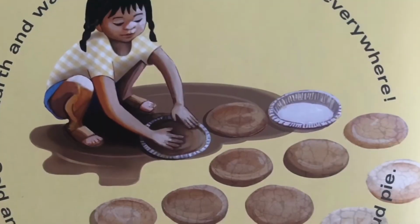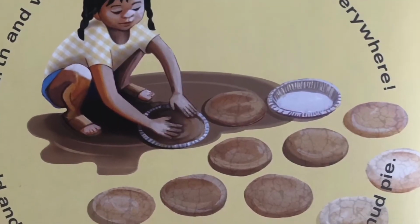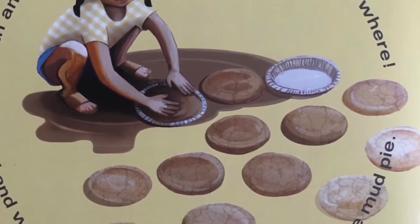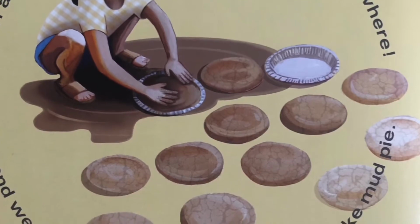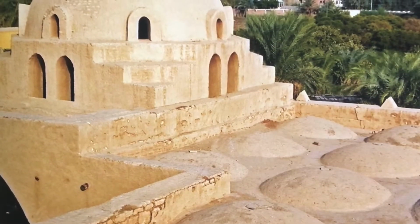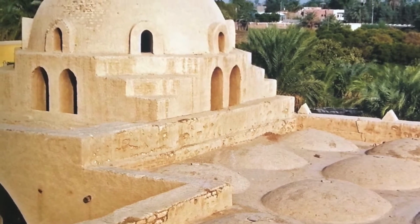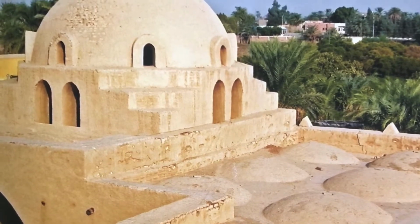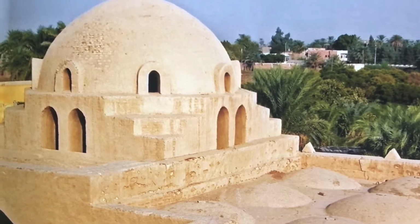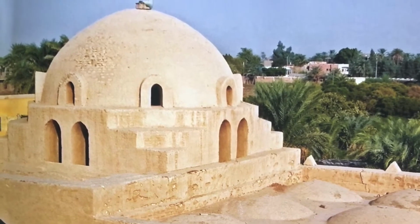Earth and water, sun and air, all around, everywhere. Cold and wet, hot and dry, mixed together, make mud pie. Those mud pies dried out much like the materials they used to build the New Gorna village in Egypt. They combined water and dirt with sun and air to make these amazing buildings.